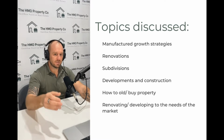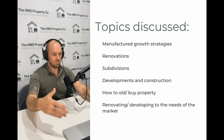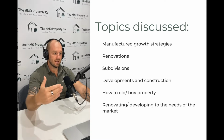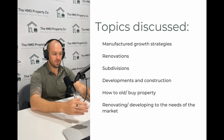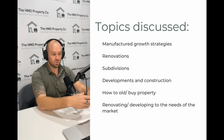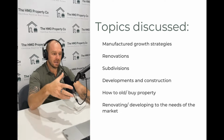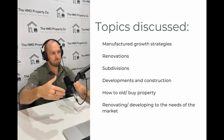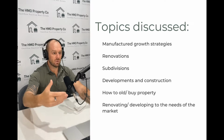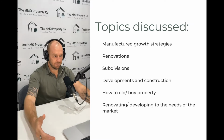However, not everybody is in the position to invest $150,000 to $200,000 into a high cash flow positive HMO. So what we can do before this is we can do what are called chunk deals or manufactured growth strategy deals, where you buy a property and you force value on it by improving what it is. So examples, we can do renovations, subdivisions, developments.